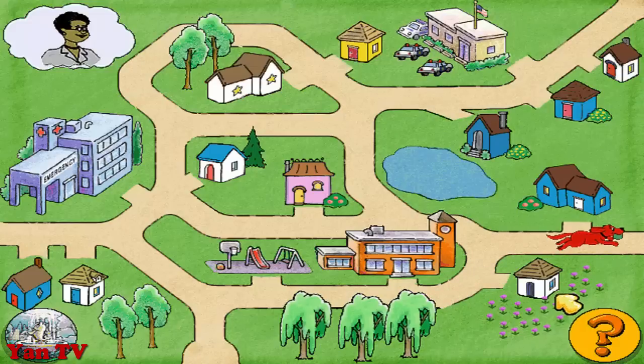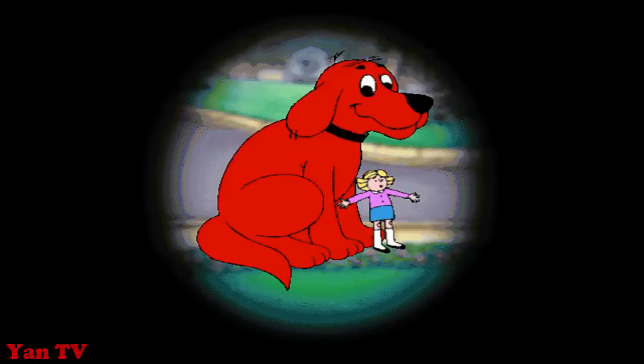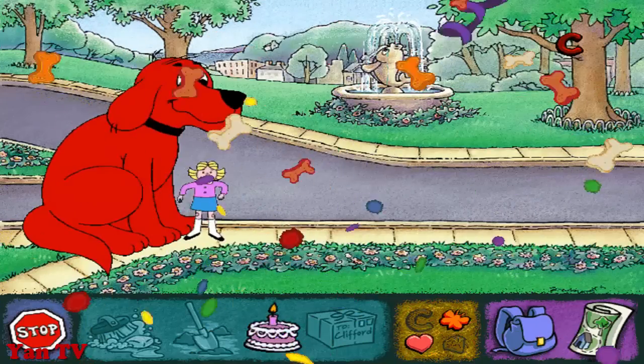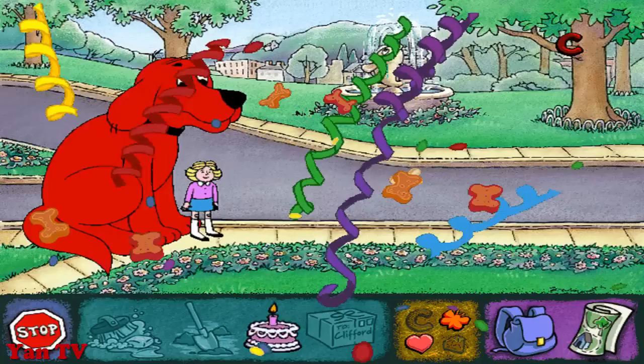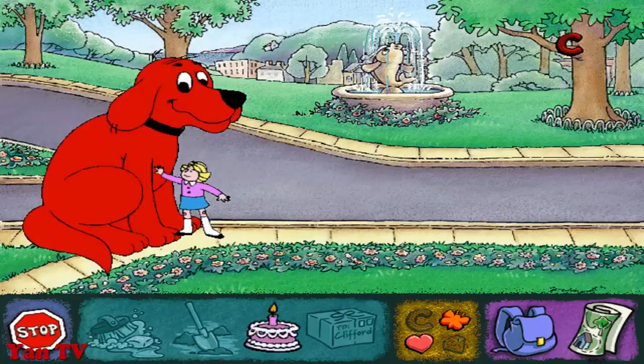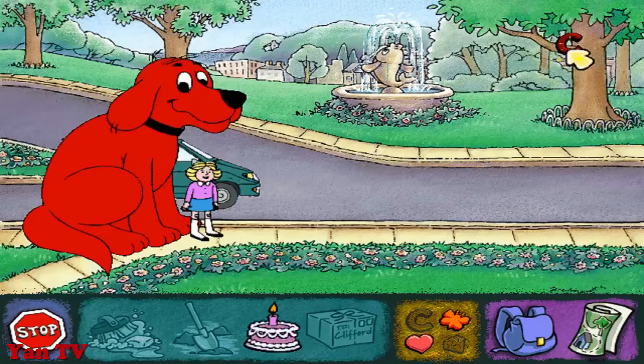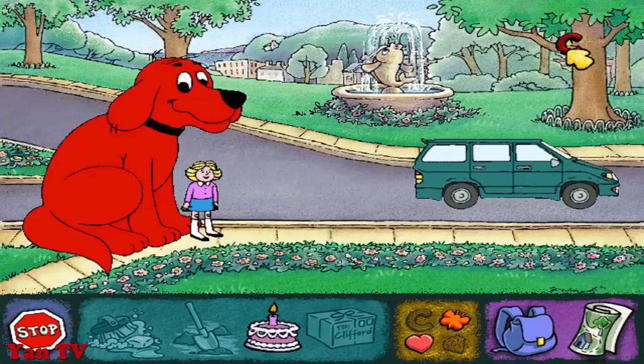Thanks a bunch! You cleared up the traffic jam! Now the rest of the cars can get going! Woof! Good job! Woof! Clifford feels much better now that you helped him fix his mistake. Woof! Hey, if you want to help another car, just click on it.